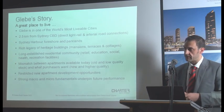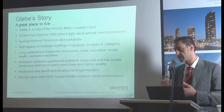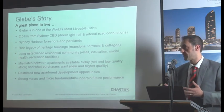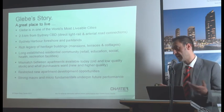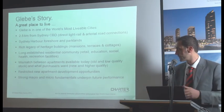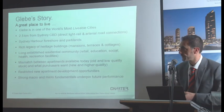So from that perspective, I think there's a whole bunch of macro reasons to think that Sydney is performing well and has a positive outlook, as well as a number of micro factors that support the suburb of Glebe as a place to think about property investment. So on that point, I might hand back to Stuart. Thanks for your attention.